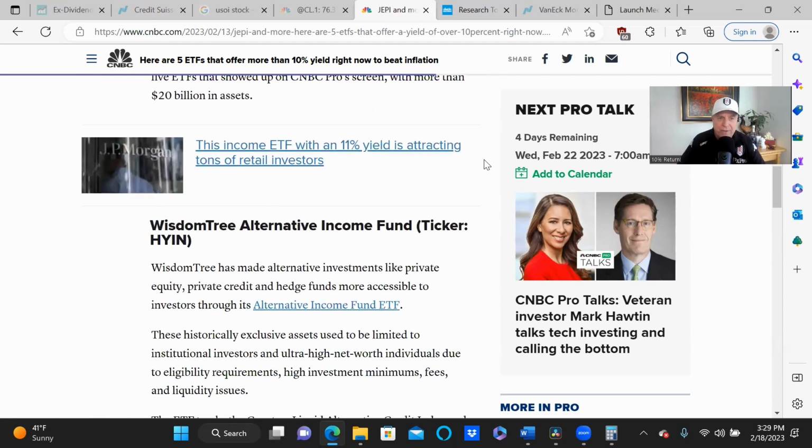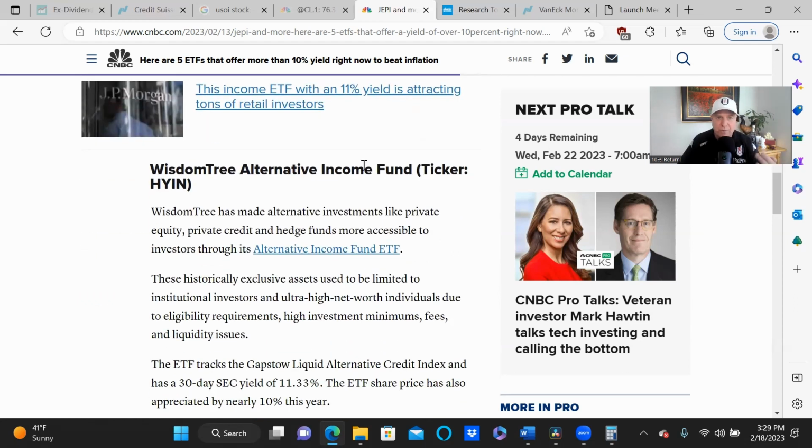The first on this list is going to be the WisdomTree Alternative Income Fund, ticker symbol HYIN. WisdomTree has made alternative investments like private equity, private credit, and hedge funds more accessible to investors through its Alternative Income Fund ETF called HYIN. When we see what this is made up of, I don't know why it's a private equity or private credit hedge fund. It doesn't seem to be different than another on this list. However, that is what this claims to be.